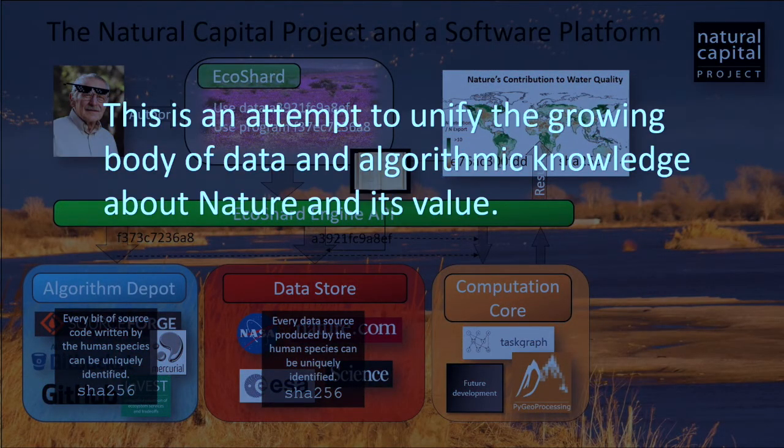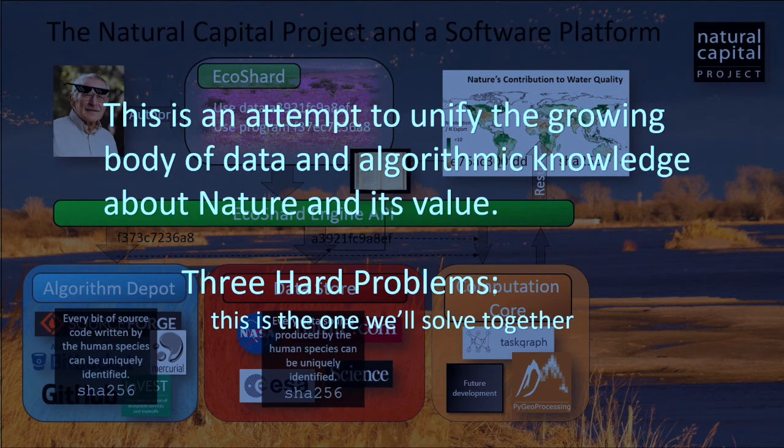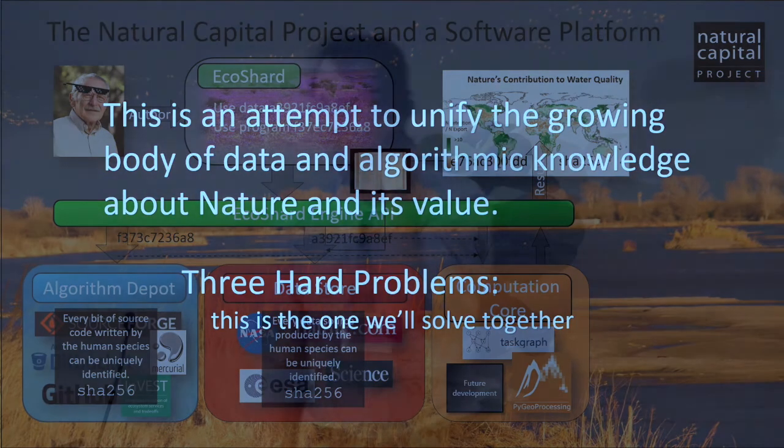Okay, so this is an attempt at what we're trying to do. We're trying to unify all this growing body of data and algorithmic knowledge about nature and its value. And this is the last hard problem that I talked about. This is the one that we'll be solving together. Thank you.